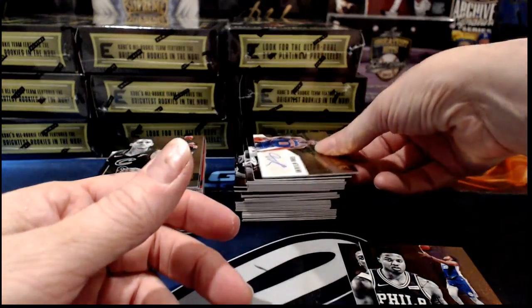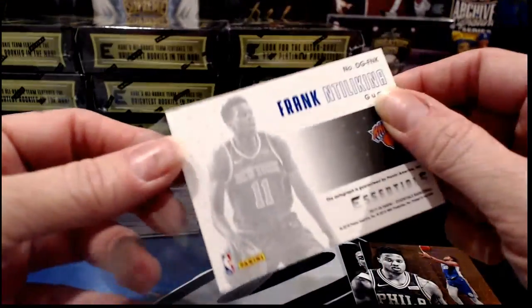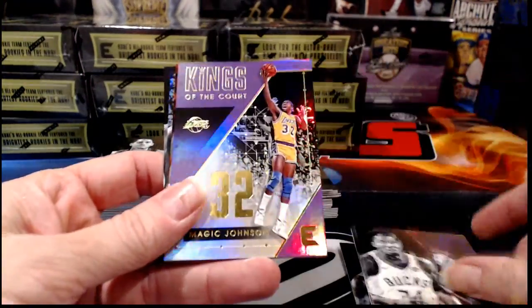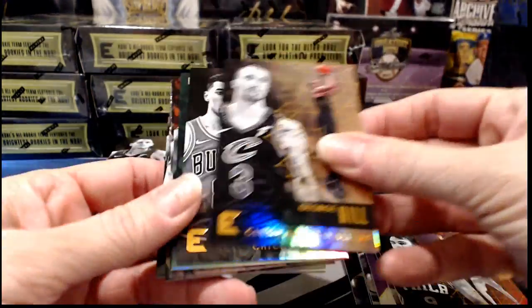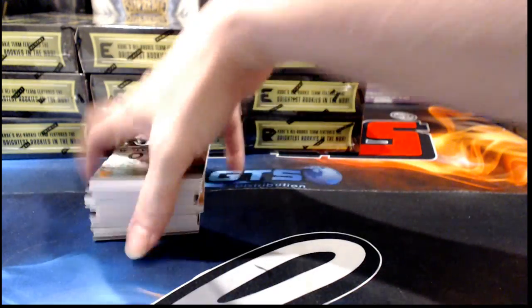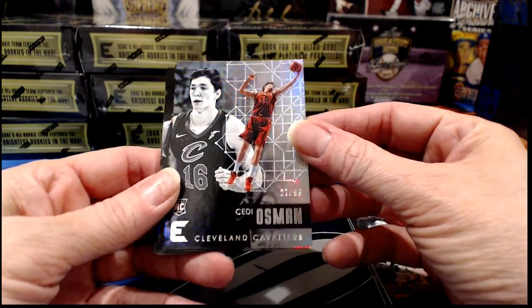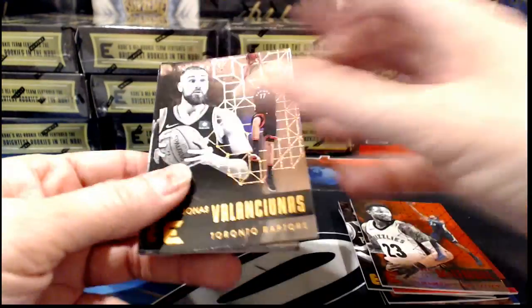Of course, I complain about this all the time, but I absolutely hate the release schedule they use for basketball. Frank Ntilikina to 99, so back-to-back Ntilikinas for the Knicks. I think current season basketball should be wrapping up right now. Semi Ojeleye to 99, Celtics. And we should be getting products with our new rookies, which the draft is later this month. I think our new rookies should be coming out around July or August. We shouldn't still be getting 17-18 products that far after the fact. But, not surprisingly, Panini does not care how I feel about it. Osman for the Cavaliers to 99. Yeah, Panini does not care one little tiny bit what we think about it.